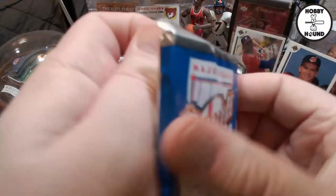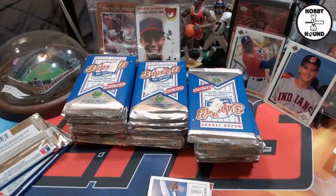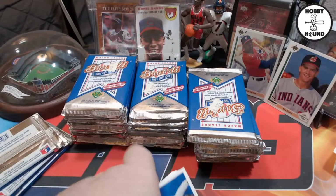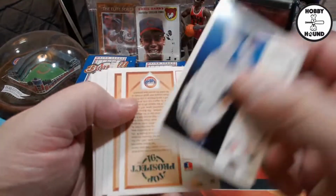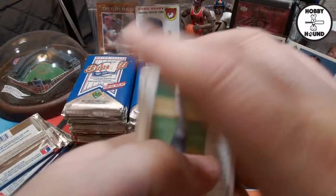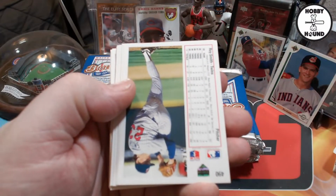All right, almost finished with the first stack. I actually never really sent in the SP to get graded, so I probably have like 6 or so of the cards. Might be something that I do in the future. I don't know. What's going on, Clinton?